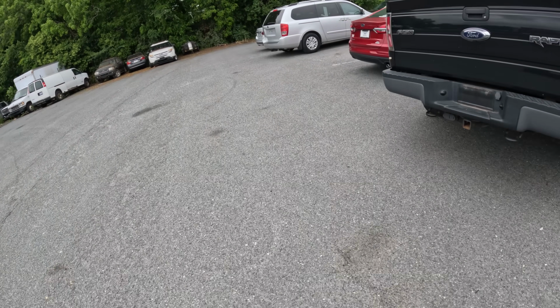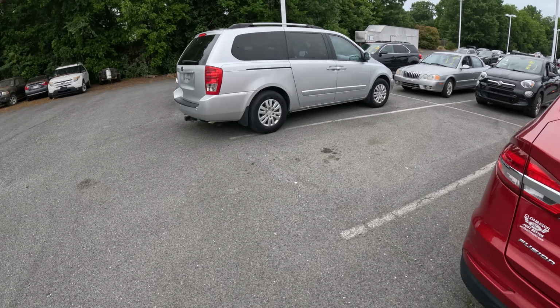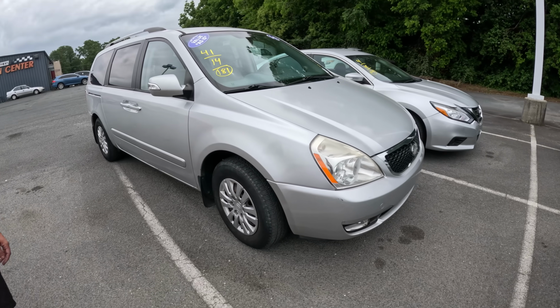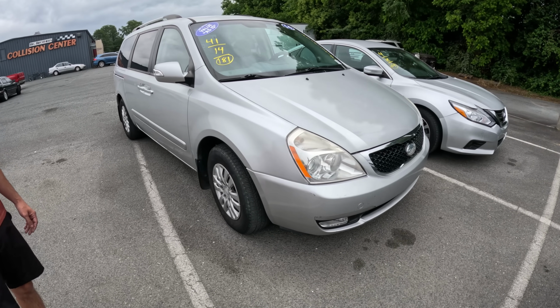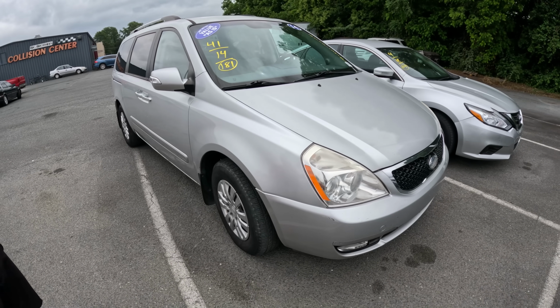All right, we're looking for a Sedona. I think this might be it. I know it's a Sedona. Is it the right one? Yeah. Gray. I like gray on Sedonas. 2014, 180,000 miles. Nice. Yeah, paid $2,500 for it. So you paid $2,500 for it, and we'll sell it for $3,500, $4,000, somewhere around there.